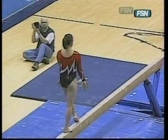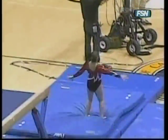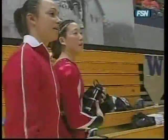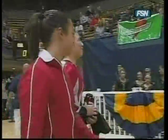Whoops. A little bit crooked on the dismount, but to be honest with you, as the first event, that's a very good routine just to get it out of the way and stay on it. We're going to take another look at the dismount. You can see a little bit off to the right of the beam, a small hop on the landing, and even off the mat there. We'll get her score in a moment as Stanford is now finished in its first rotation.